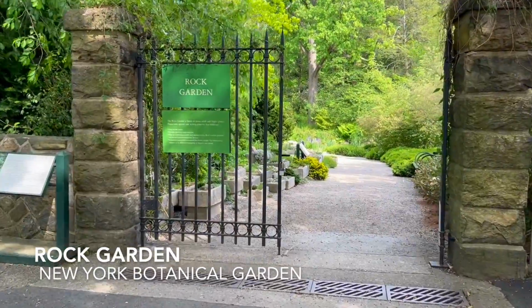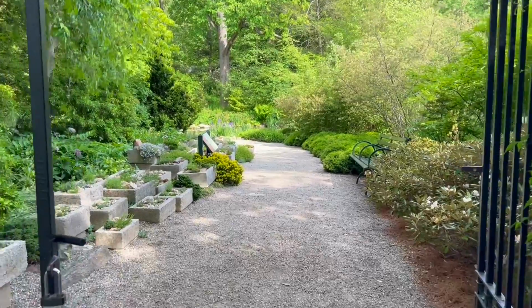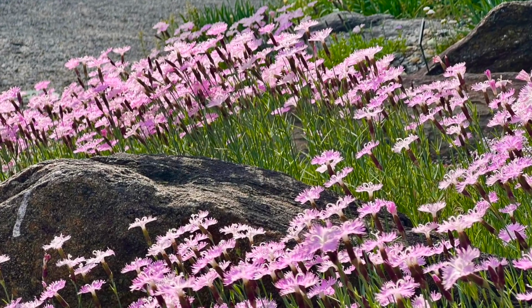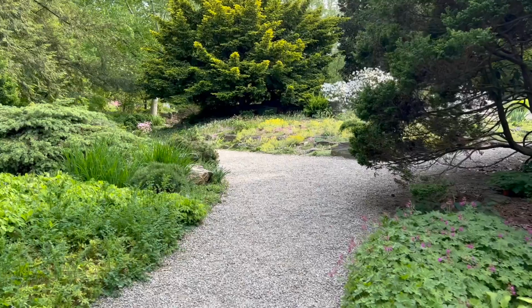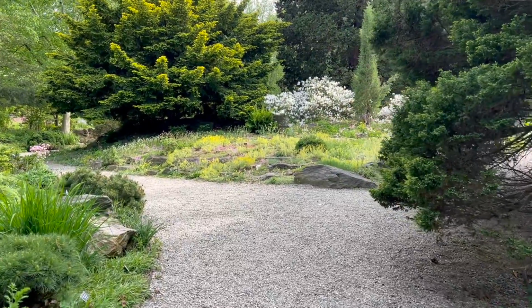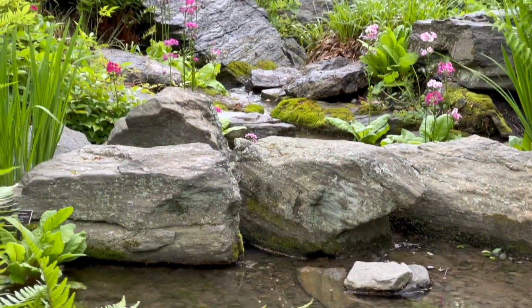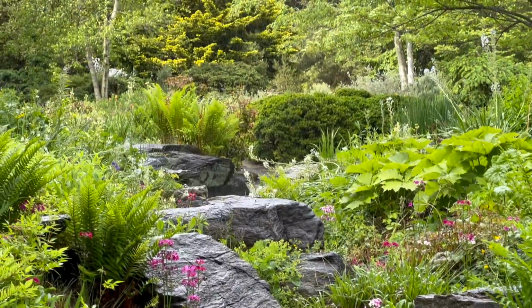Built in the 1930s, this is one of the New York Botanical Garden's oldest gardens. The rock garden is enclosed to protect the rare and fragile plants. This garden has an intimate feel and blends traditional alpine garden rockeries with a shaded woodland garden. This garden is one of the only areas of the New York Botanical Garden where boulders were moved and manipulated to create the landscape.